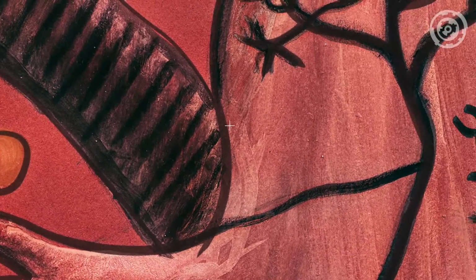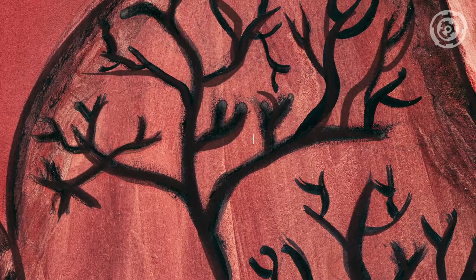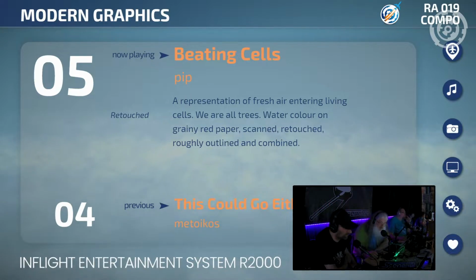In this compo, you can submit something that is not done with a computer. You can use paint, acrylic, and then scan it or take a photo. Yeah, it's modern graphics. It doesn't say how we make the graphics. No, not at all.